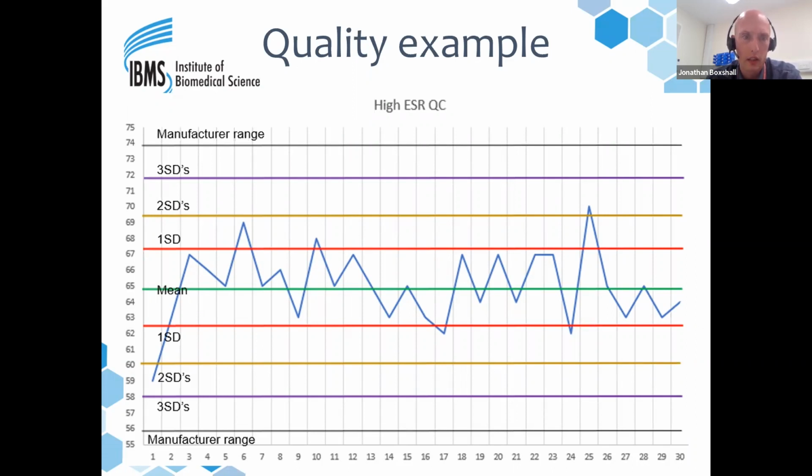So this here is just showing that the QC would be much better controlled under a 2 standard deviation route. You'd still have infrequent failures, and you would expect 1 in 20 to be out just through random chance and error. And that is pretty much what you're looking at here.